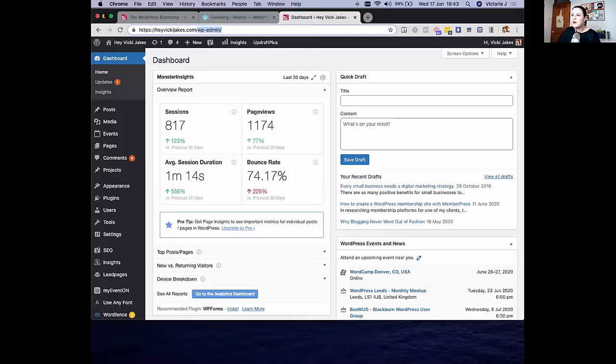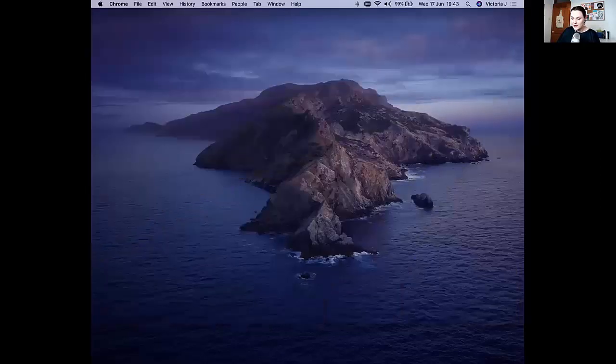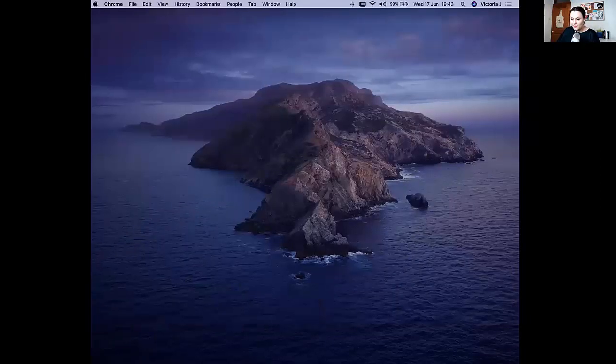So that's kind of like the difference. And so you'll know if you go to your URL and you put WP admin in and you can log in that way, then you have a self-hosted WordPress site. All right, so I don't know where that disappeared to. Let's get it back. Perfect.